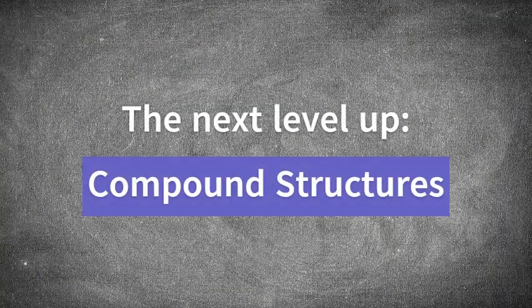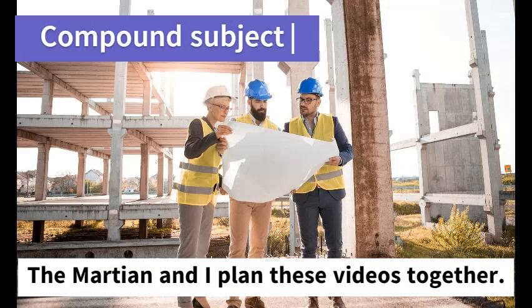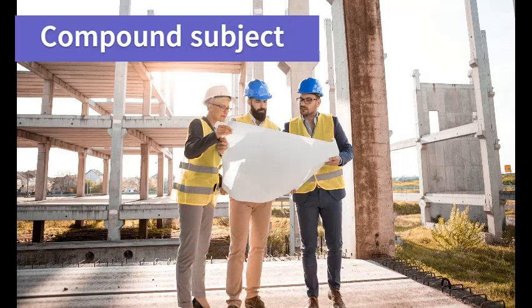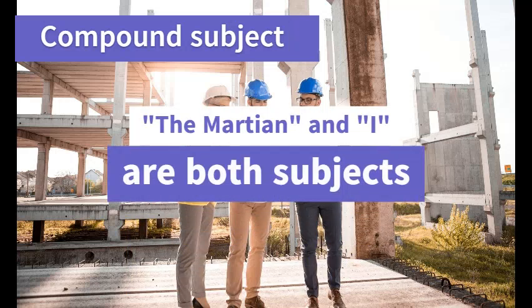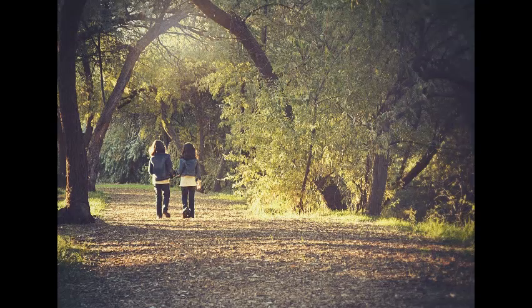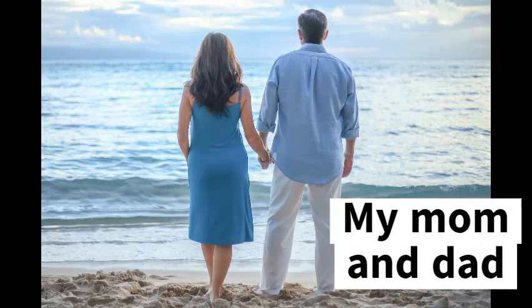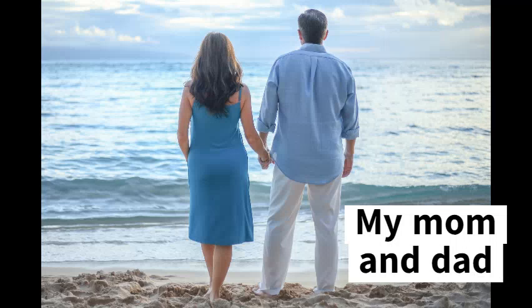The next level up is compound structures, such as compound subjects. The Martian and I plan these videos together. A compound subject means that there are two subjects in the same sentence. The Martian and I are both subjects. We do this action together. Anytime you start a sentence with something like, my friend and I, or my mom and dad, you have a compound subject.